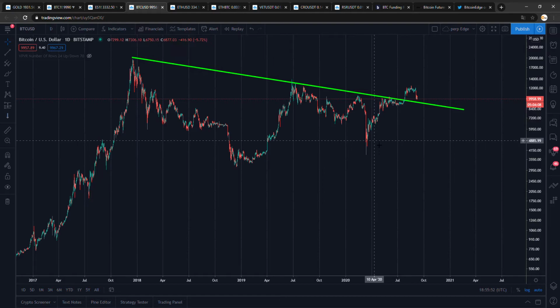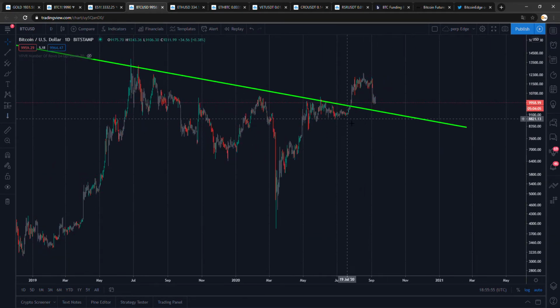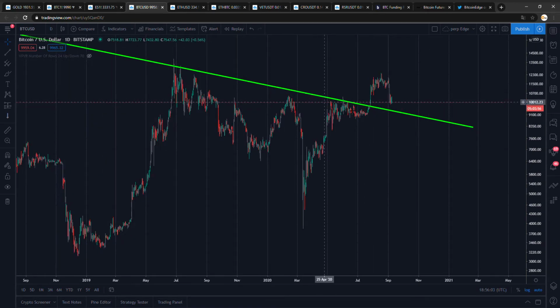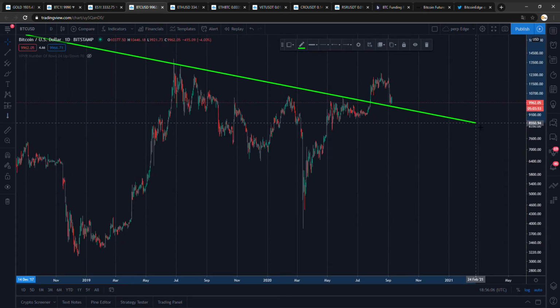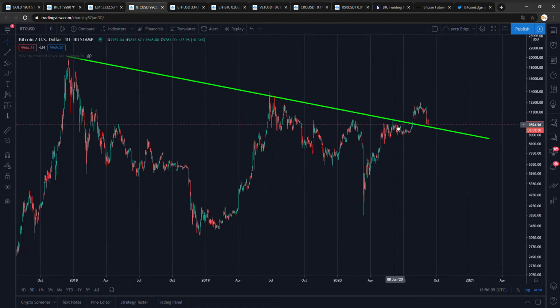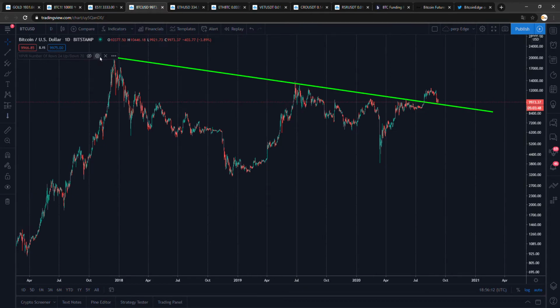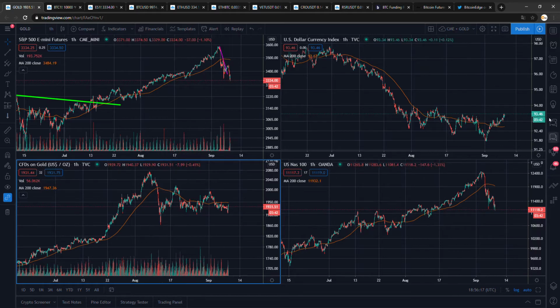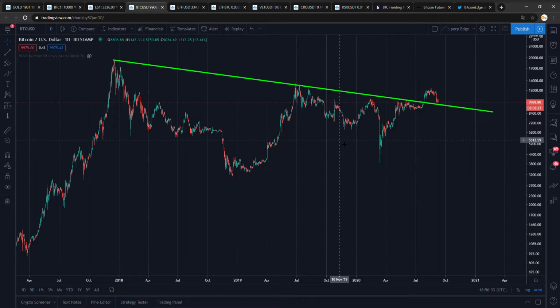This is the big support Bitcoin has. The 200 moving average on the daily is at around 9k now, and this is a big support still for Bitcoin, or we're kind of on it. It depends on which wicks you want to take with them, but I mean, everything is correlated. Everything is correlated with the dollar, and the S&P 500 and the Nasdaq. So if the Nasdaq and SPX drop, or the US dollar pumps, it's looking bad for Bitcoin as well.